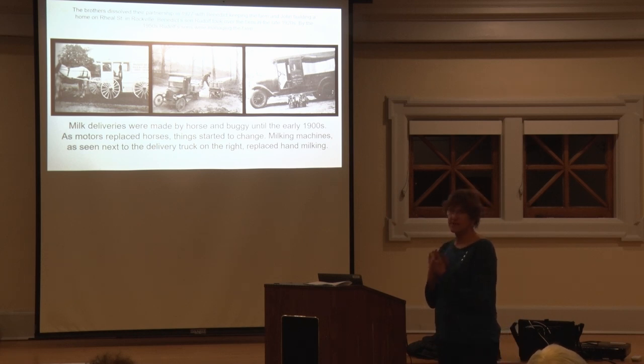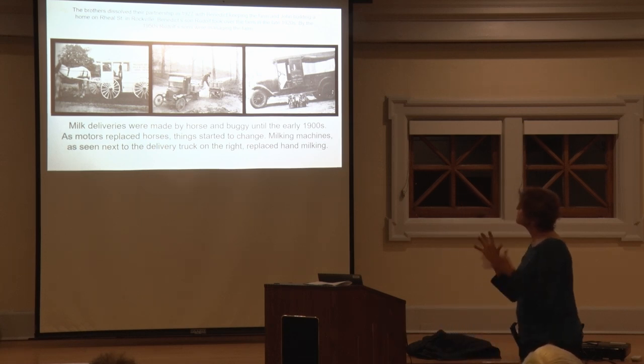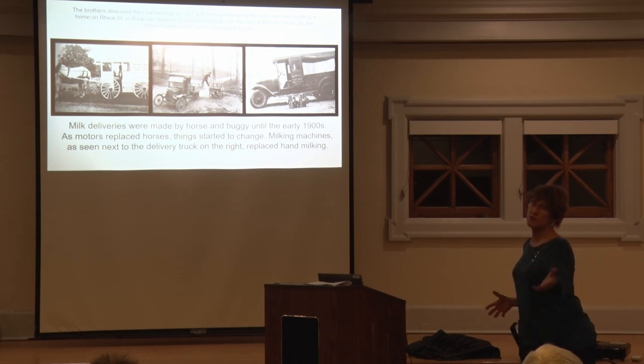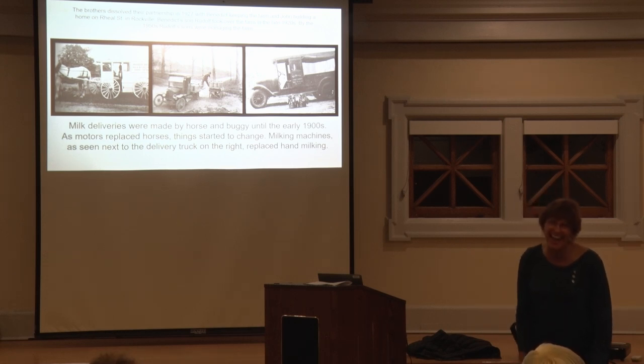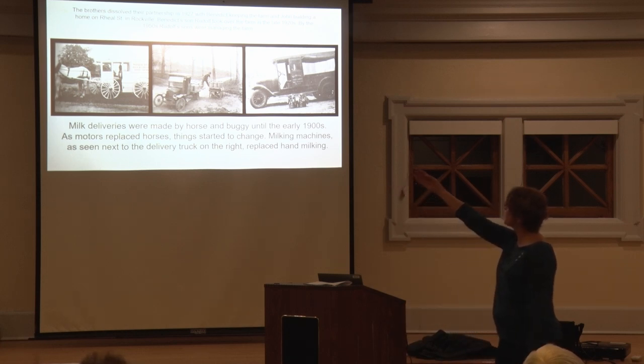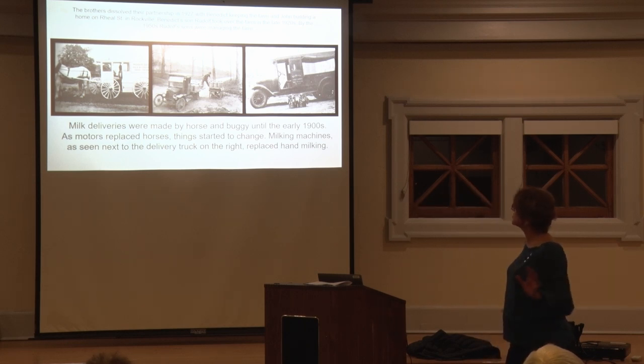And Benedict kept the farm, and then Benedict's son Rudolph takes over the farm in the 20s, and by the 50s, Rudolph's sons were managing the farm, but Roger was only a little kid. He was 10 or 12. So at first they made the deliveries by horse and buggy until the early 1900s, and as motors replaced horses, things started to change.